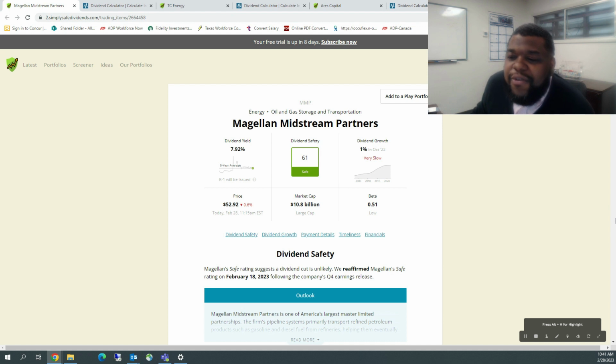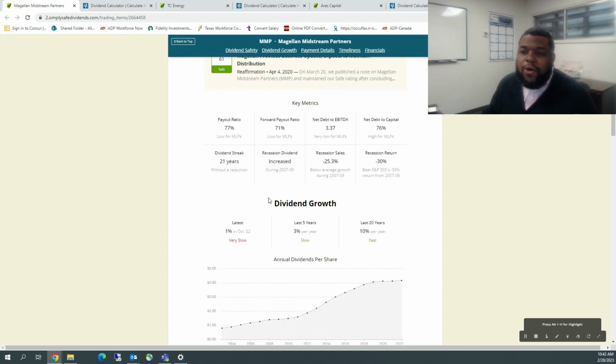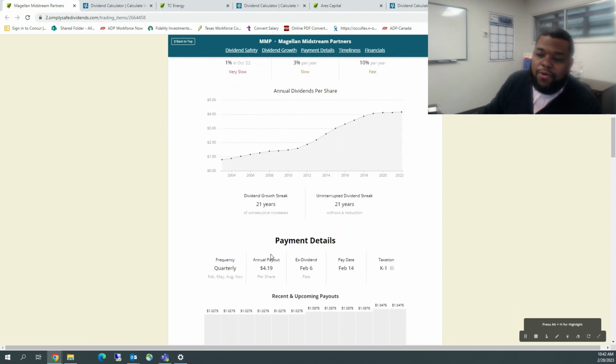But anyways, for the first stock we're going to talk about, it's going to be Magellan Midstream Partners. It's in the oil and gas and energy sector, as you see right here. The ticker symbol is MMP. So if you were on Charles Schwab or Fidelity, you would just type in MMP and you would see that each share costs $52.92, has a market cap of $10.8 billion, has a beta of 0.51, and has a dividend yield of 7.92%. So for each share that you buy, you'll get an annual payout of $4.19, which comes out to $1.04 per quarter for each share that you have.